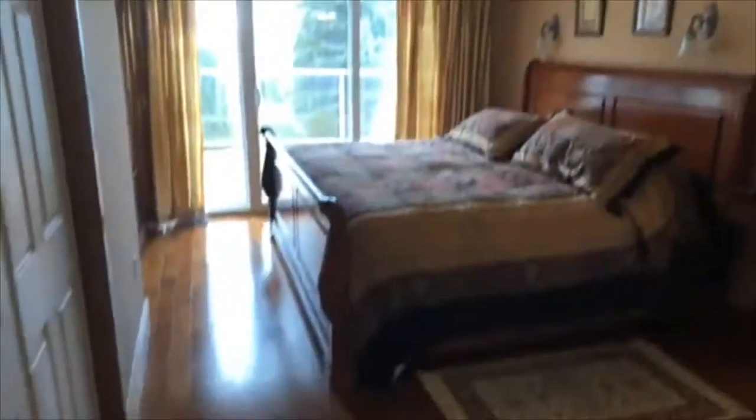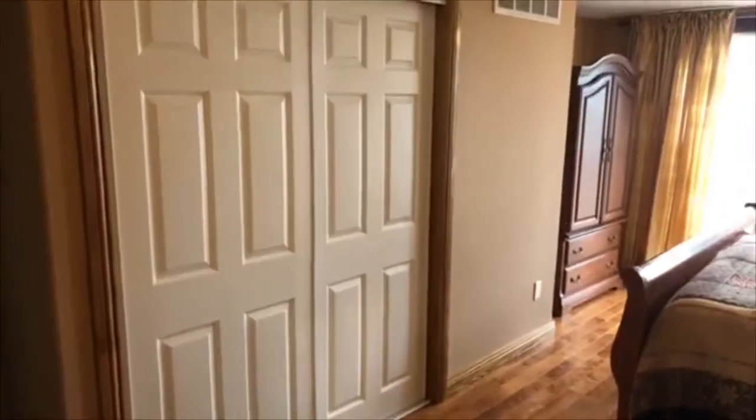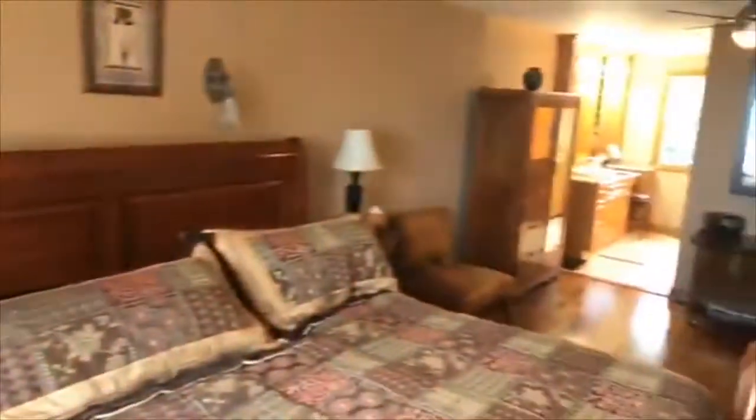It's a really cool view from your master. It's a really big master bedroom. Got beautiful floors here as well. You can see, got a big closet there, and of course that deck. You just go out the patio door and you're right out at that deck that I pointed out, and obviously get a really cool view of the lake.